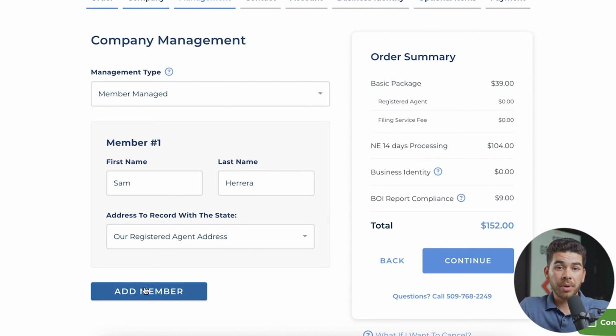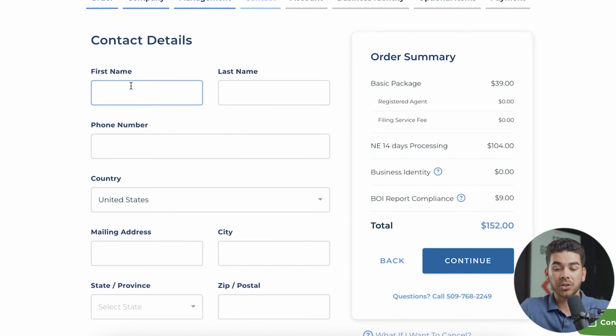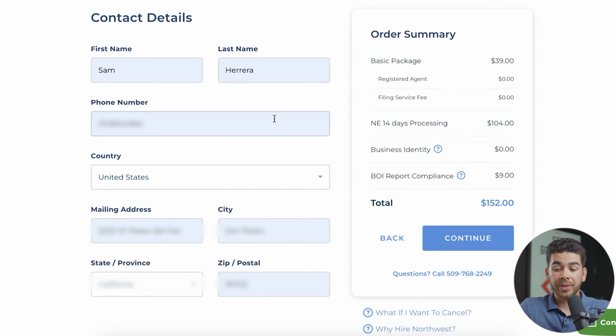If you want to add an additional member, you can do that here too, but let's just go ahead and click continue. Okay, now it'll ask us for our contact details. Go ahead and enter in this information. And once you're finished with that, go ahead and click continue.